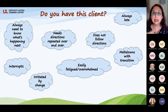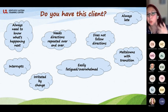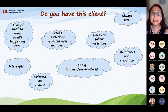You put those things, and they're going to even have less of a capacity to really be able to focus on what they're supposed to be doing, what the expectations are, and how to be successful. So it's really, really taxing on them. It's really fatiguing for them to focus on the words and try to figure out what it is that you want them to do to be successful. So that's where you get that easily fatigued and overwhelmed.